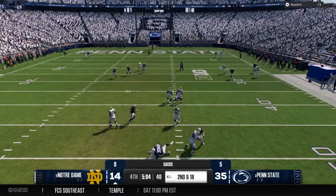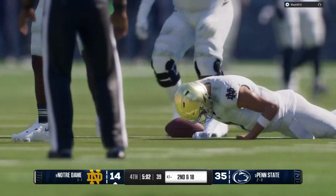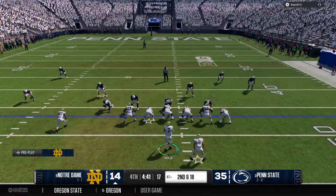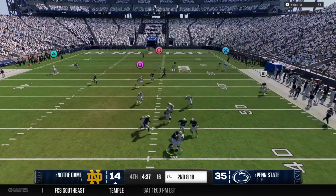Defense is coming after him. They got him. Defense comes up with a sack. Chris, I'm really surprised by the way this game has turned out. That's another sack by this defense. They've done such a great job of preparing a plan to get ready for one of the top quarterbacks in the country. They've kept him out of sync, applied pressure.